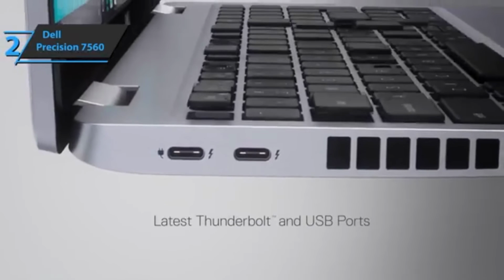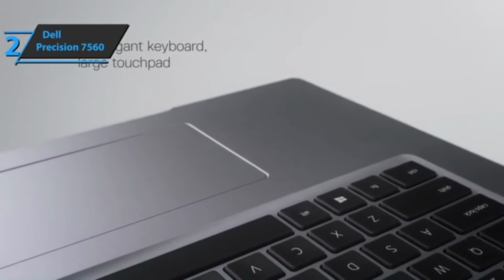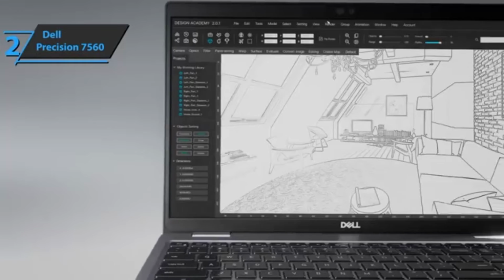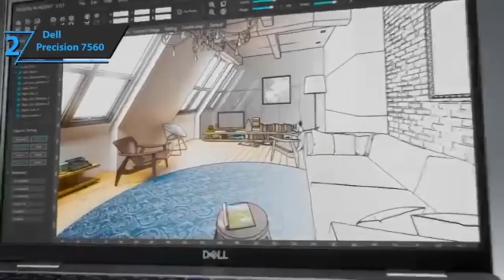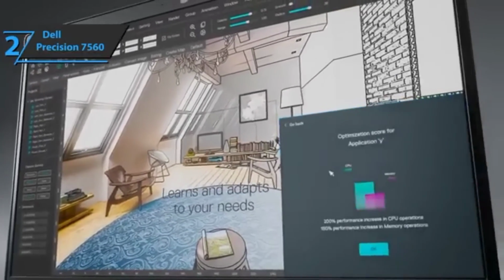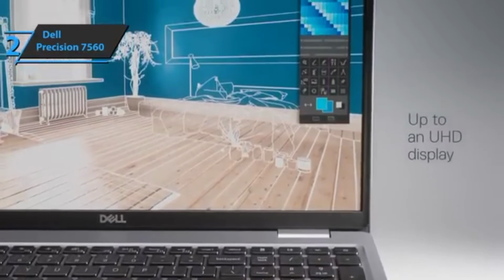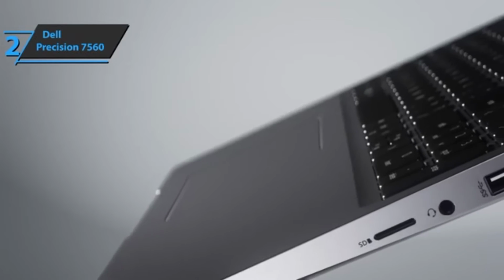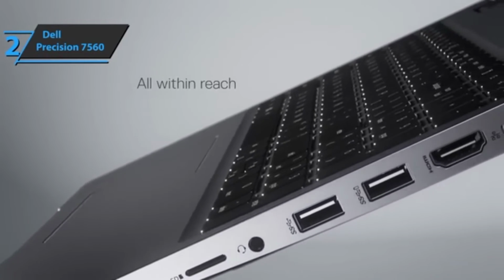The RAM limit is 128 gigabytes, with Xeon debugging memory available. There is also room for 3 4TB M.2 SSDs. Dressed in what Dell calls titanium gray aluminum, the Precision 7560 measures 1.08 by 14.2 by 9.5 inches and raises the scale to 5.42 pounds, which is bearable but hardly ultra-portable for a 15.6-inch laptop.